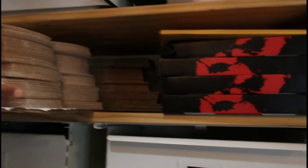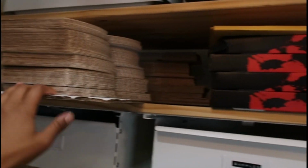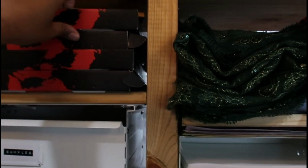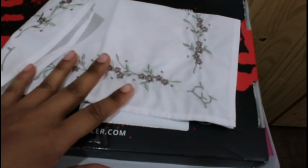Here are my candle boxes, little shipping boxes, and this is just my Hunt A Killer game, and I have not been able to play it recently, and I'm so frustrated because I really want to solve the mystery. But this is pretty much a game, and it's a subscription, and I'm just covering my address, but it's fun.